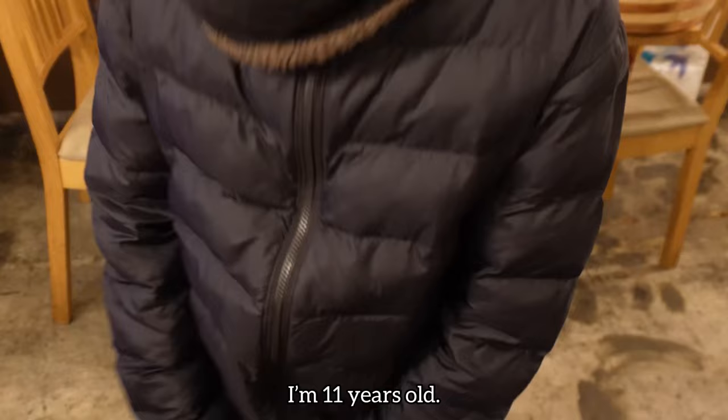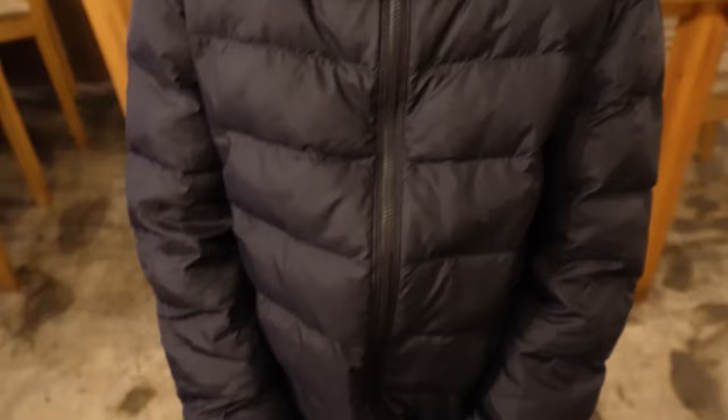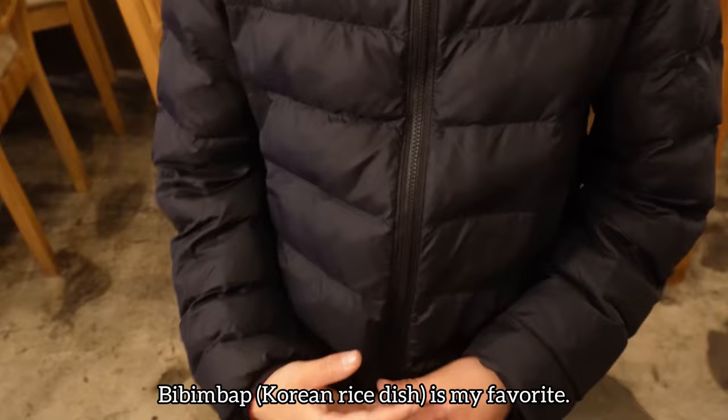What's your hobby? That's so cool! What's your favorite menu at Kodomo Shokudo here? Bibimbap. Oh, that's a good choice.